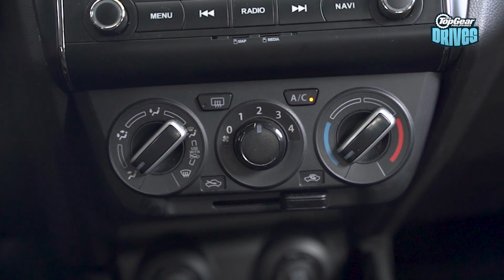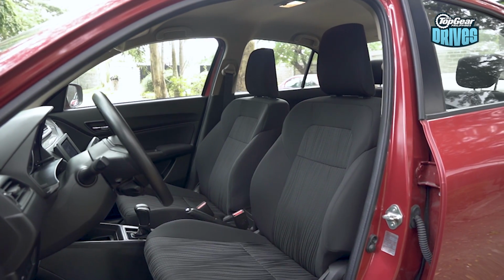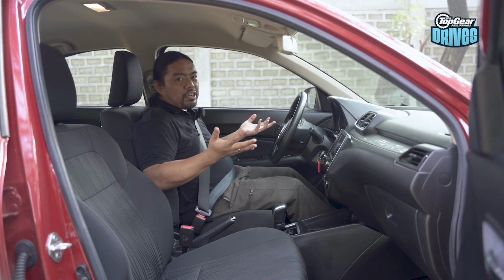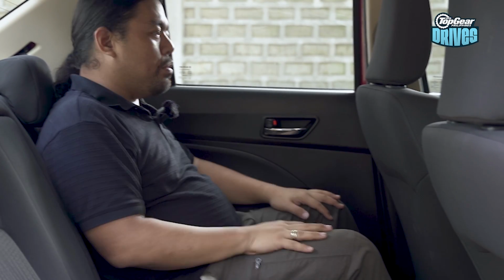The aircon controls feel sort of retro and classic. I've got lots of space here in front, lots of legroom, nothing is touching my knees, nothing is even coming close to my head. This is an Indian market car after all, and if Indians need anything, they need headroom. Hence the back. This back seat has headroom for days. And you've got lots of elbow room too.